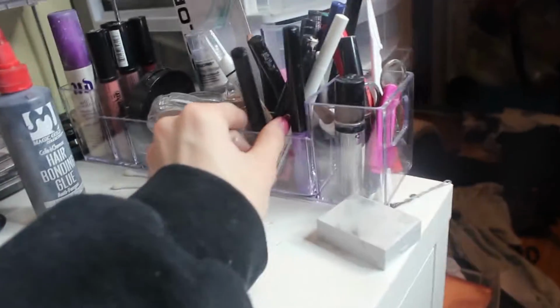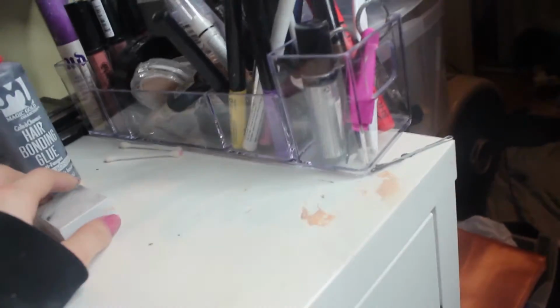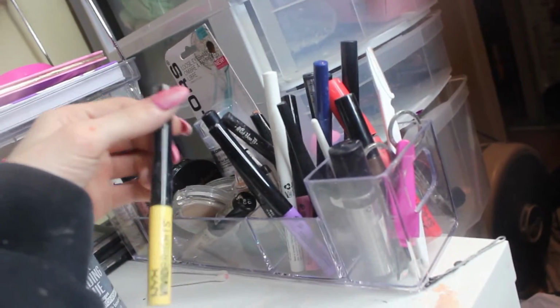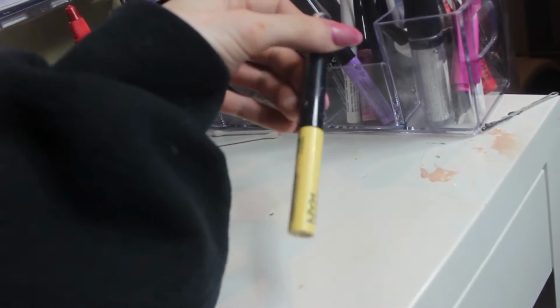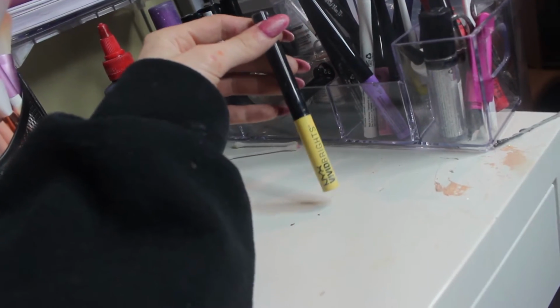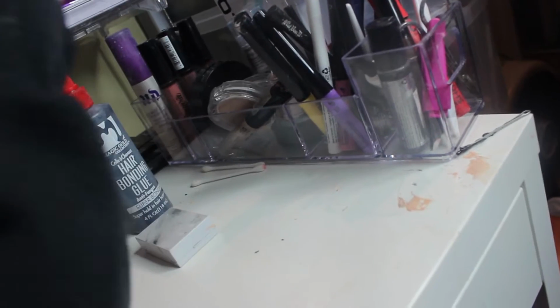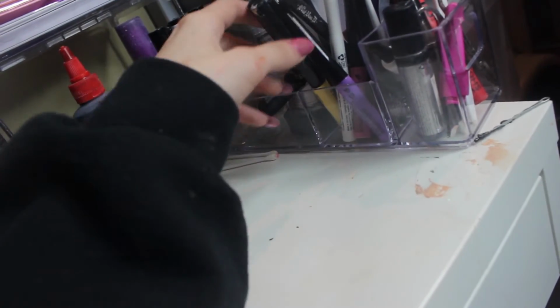And a whole bunch of liquid liners and a camera battery that needs to be recharged and a corner that needs to be cleaned. But yes, I like NYX liner. NYX is pretty good when it comes to colorful liners and stuff. They're pretty bold. I like their black liner too, but personally you can use dollar store liner and it doesn't make a difference when it comes to black.